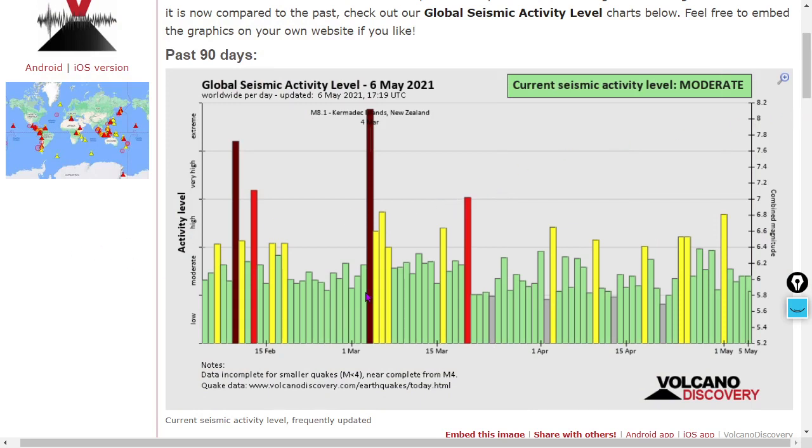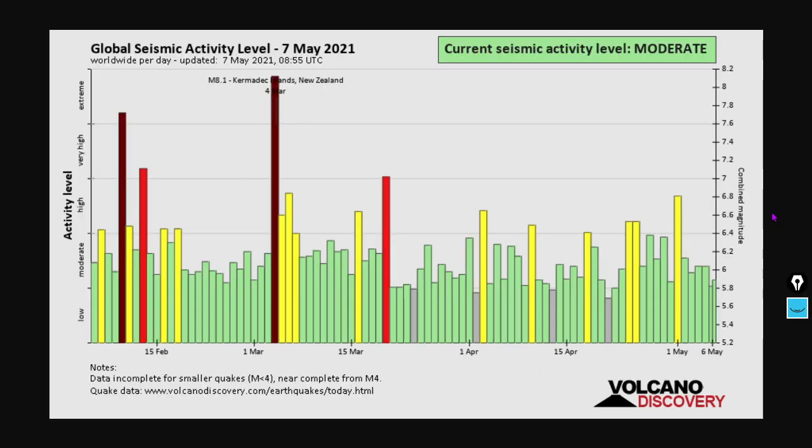You can see only one minor 7 magnitude quake here in the past 2 months, 2 months plus. And so it's a lull in earthquakes. I'll just leave it at that.